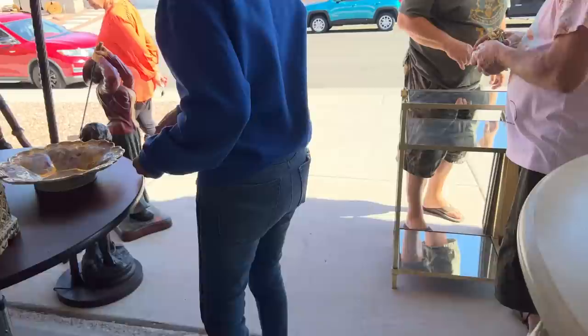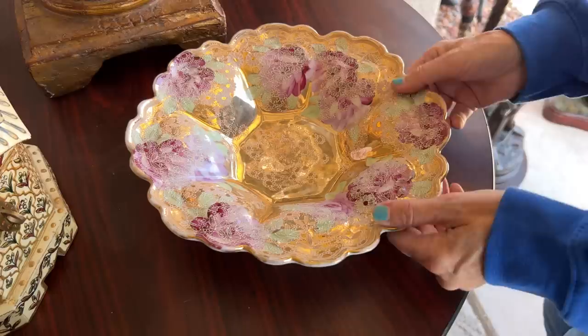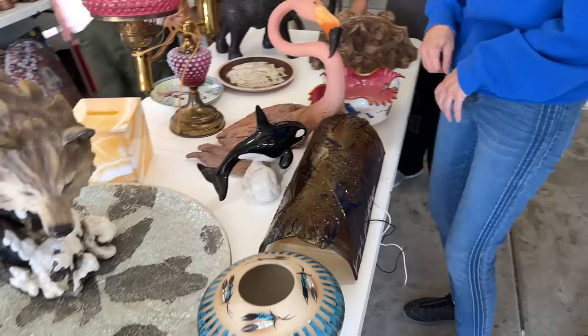Ooh. That's Nippon. That's gorgeous. Have it. Yeah, for money, you have honey. That's beautiful. This would go right there. Sherman, I kept a doll for you. There you go. You know, $100 for all of it. That sounds good to me. $100 for all. I like that number.